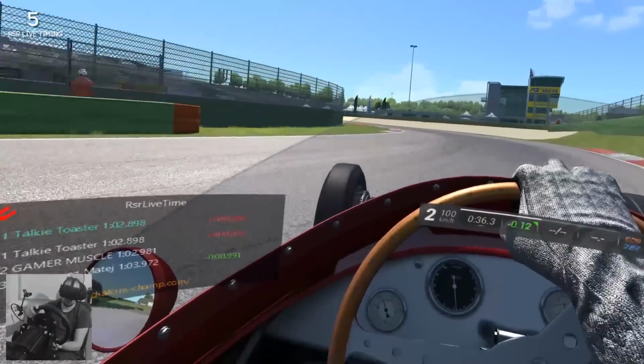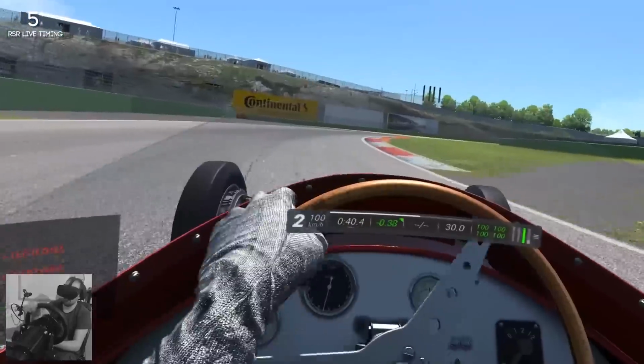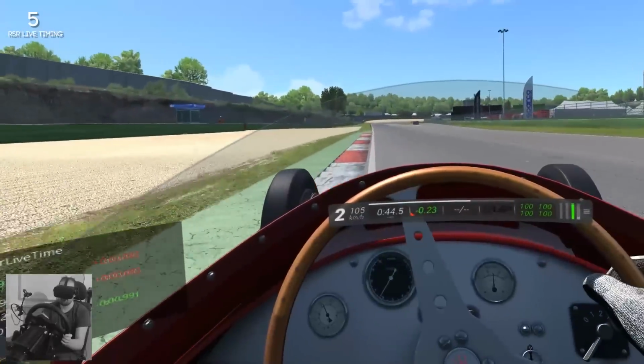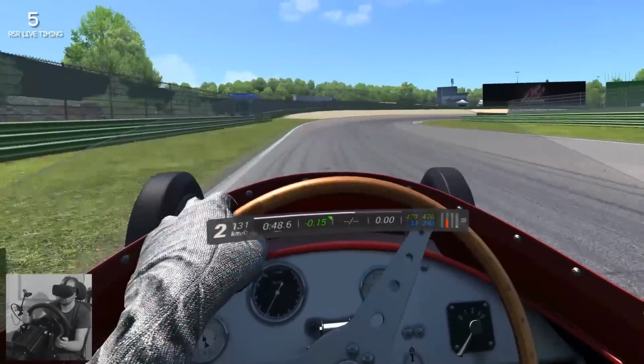Personally, not only do I use this app to deflate my ginormous e-peen, but I also use it to see if I'm actually getting up to pace in a vehicle and to see if the setup that I downloaded from the Setup Market is indeed actually a good setup or not.